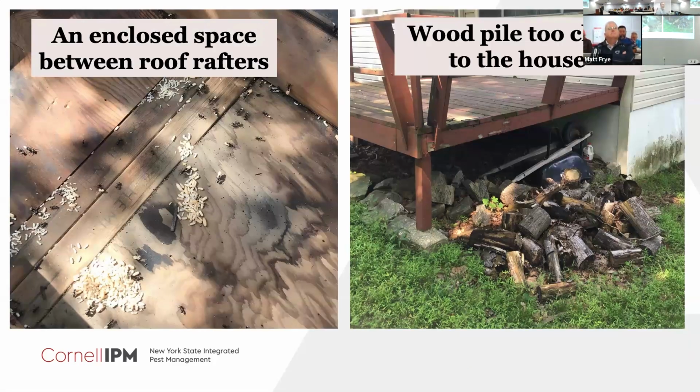Here we have an enclosed space. Looks like the roof has been taken off, and that would be the ceiling beneath. Thank you, Matt, this is Matt's picture. But that is a healthy little carpenter ant colony, so they don't always need soil tunnels and galleries or wooden tunnels and galleries. They're just happy inside this box, which is part of the roof. And you may not know that, but if you are close enough to it, you might hear the snap, crackle, pop.